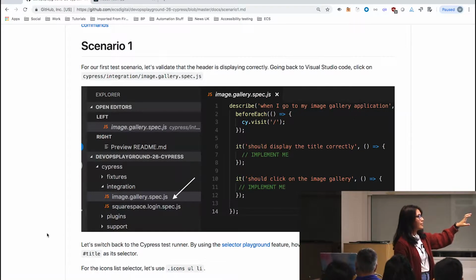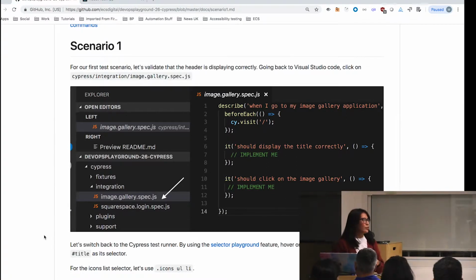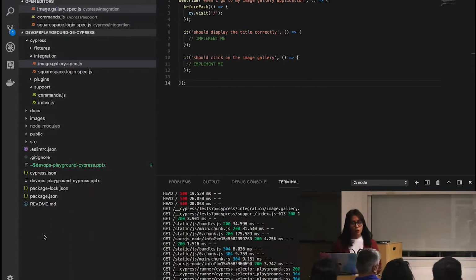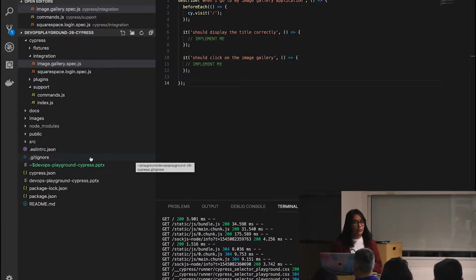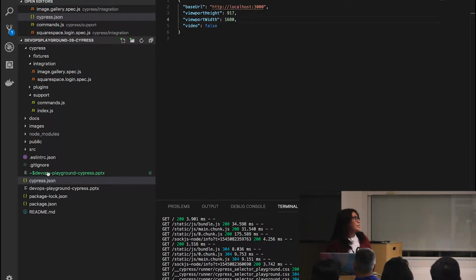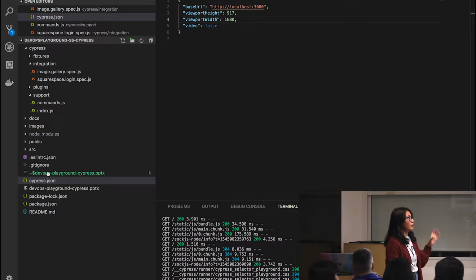If you notice, we're visiting not an empty URL, but a slash. People might find it confusing how it's redirecting to localhost 3000. So just to give you an overview, under the root folder of Cypress, there is a JSON file called cypress.json. Cypress has a property called base URL. If you set base URL as whatever your root application is, Cypress will take this as the default and root location. This is also where I've set my viewport height and width. That's why by default, you saw that on the test runner, it's running on 1680 by 917.